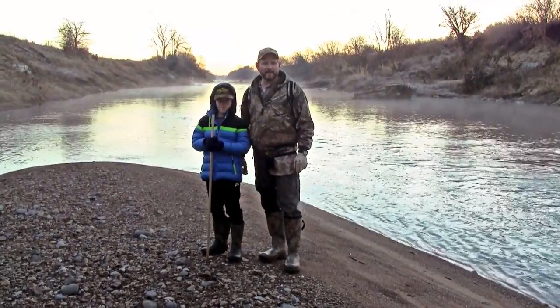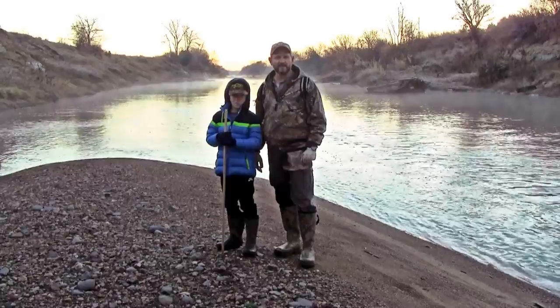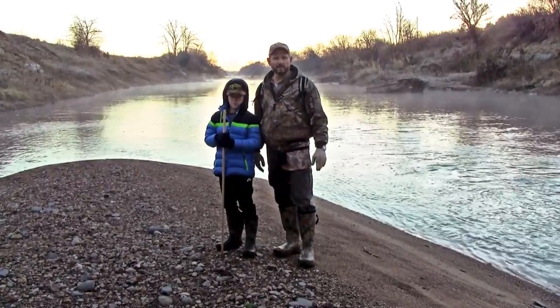Alright, well most of the time when we get out here, you see us with metal detectors and we're out looking for old coins and relics and things like that. Well today we've got a little bit of a different adventure.